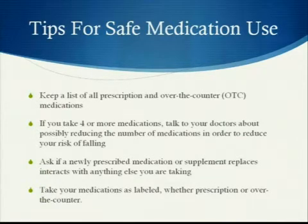Always keep a list of all prescription and over-the-counter medications with you. If you take 4 or more medications, talk to your doctor about possibly reducing the number of medications in order to reduce your risk of falling. Ask if a newly prescribed medication or supplement replaces, interacts, etc. with anything else that you are taking.